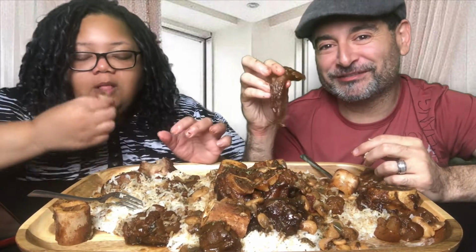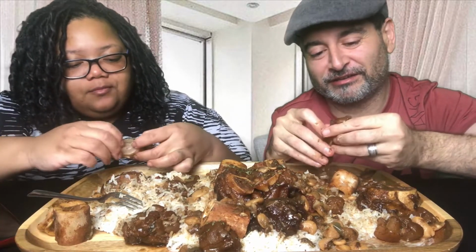So please, when you eat this, which I recommend you try, chew carefully. Take your time. And again, no big bites. Small bites only. It's hard because when you enjoy something, you take big bites. You want to hurry to take it down.